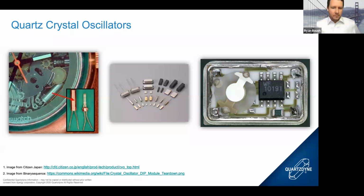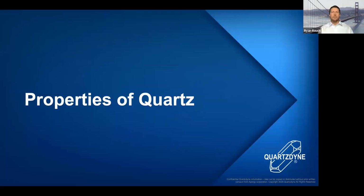A lot of times people are blown away that you could have a device such as this crystal oscillator right here that could be moving 500 million times a second. And we'll talk about how that happens and why that can occur. That is subject to the material and some of the magic of quartz. So let's get into the properties of quartz now.